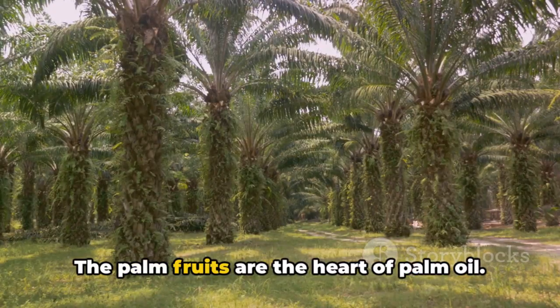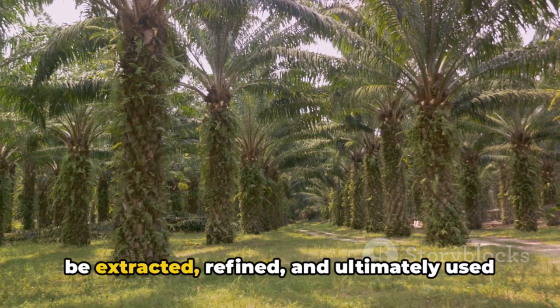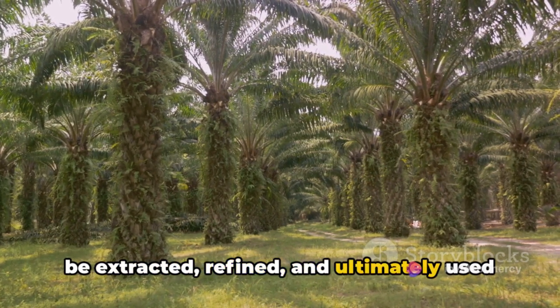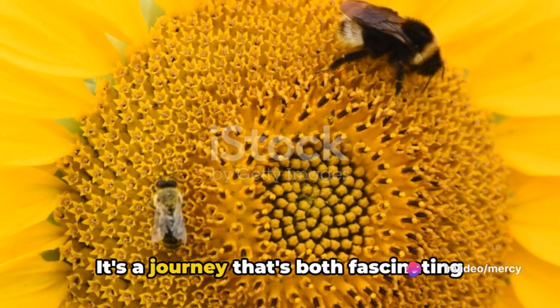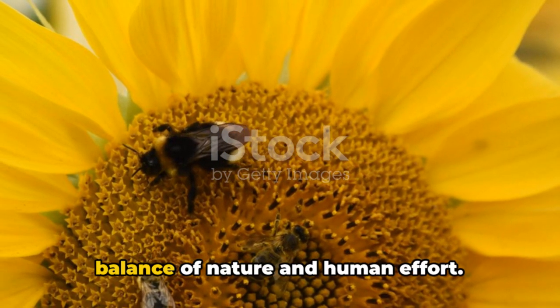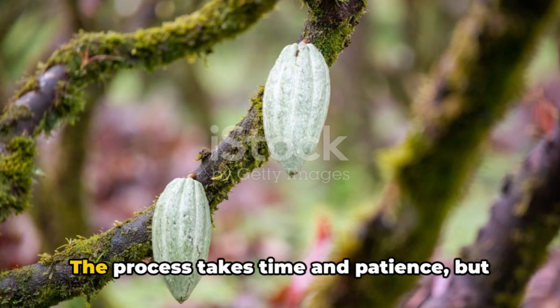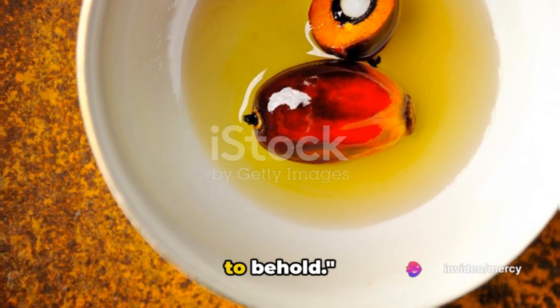The palm fruits are the heart of palm oil. Each fruit contains a rich oil that will be extracted, refined, and ultimately used in a variety of products that we use in our daily lives. It's a journey that's both fascinating and complex, a testament to the intricate balance of nature and human effort. The process takes time and patience, but when the palm fruits ripen, it's a sight to behold.